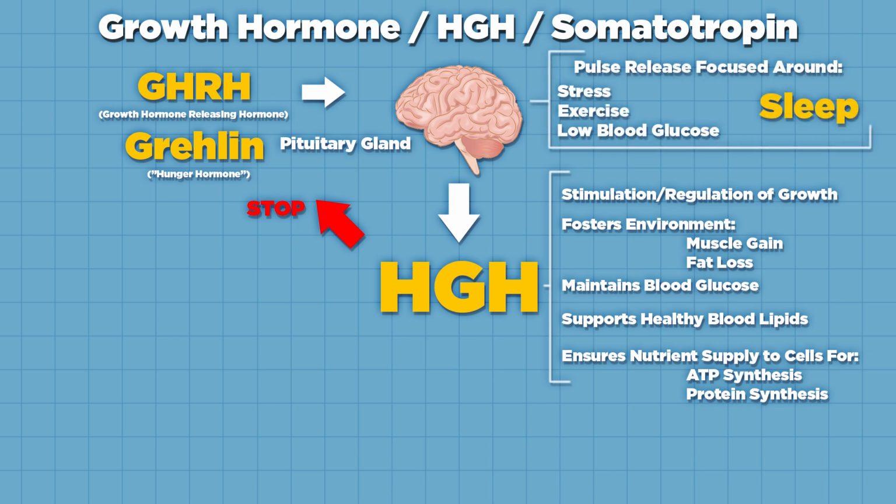And this releasing process happens in pulses every 3 to 5 hours, rather than being a constant stream, with the levels secreted being highest during stress, exercise, low blood glucose levels, and the vast majority being during deep sleep, which may be why teenagers during the frenzy of growth during puberty are so oriented towards sleep, and it's why sleep is so vital to recover from training and so very important for fat loss.